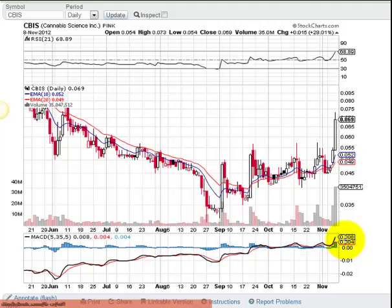Too many people lose money. Too many traders, novice investors, they lose money with trading stock because they don't know when to sell. If you lose on 50% of your trades, you can make a good living if you manage your loss correctly.